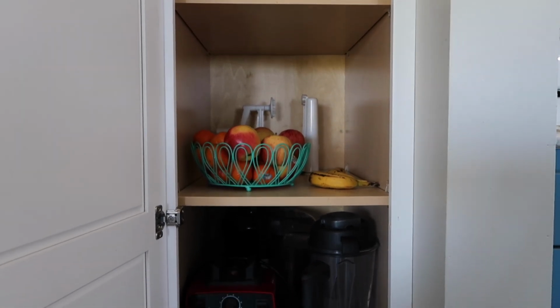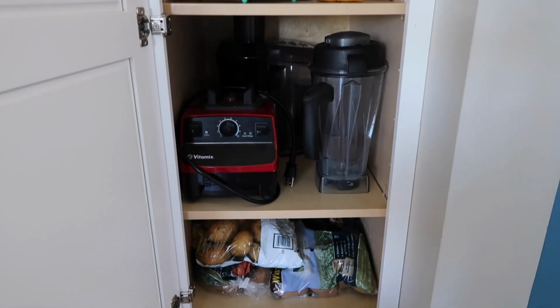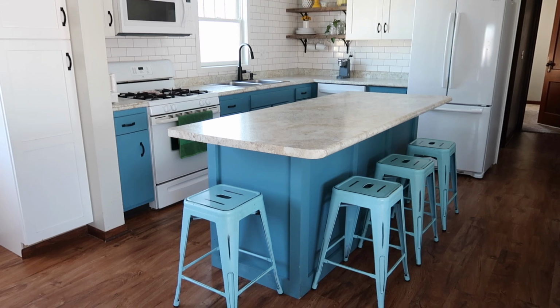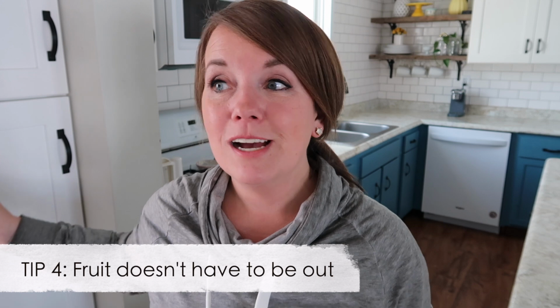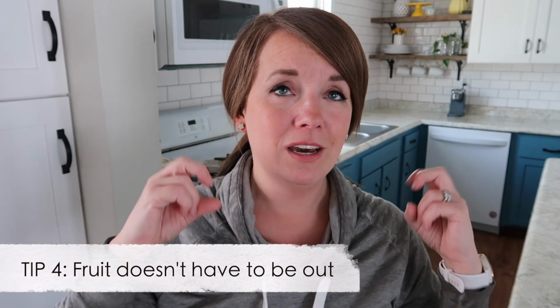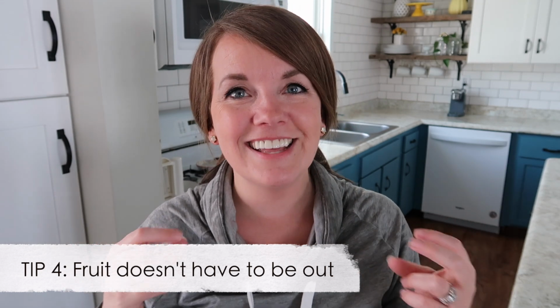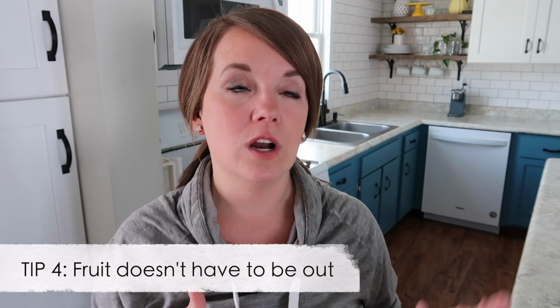And I know there's always a question too about where do you keep the fruit? So we keep our fruit in this cabinet here. And I know then the question is like, well, don't you need it out? I mean, at our house, if we don't have it out, then it doesn't get eaten and it goes bad. And so I, for the longest time, had a basket of fruit on the center of the island. It did not get eaten any more than it did when it was in here, because we become blind to it, right? Like you can become clutter blind, you can become fruit blind. Just because it's sitting out there did not make it more likely for us to use it.